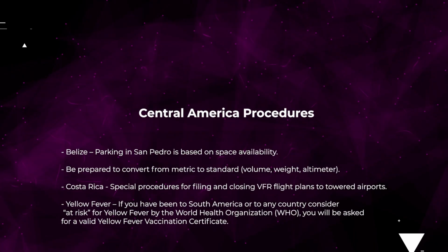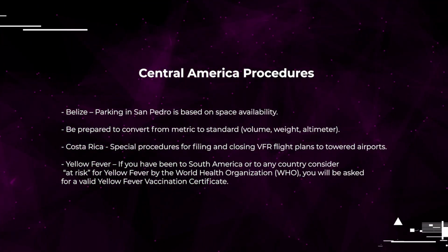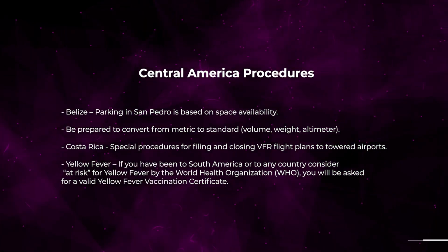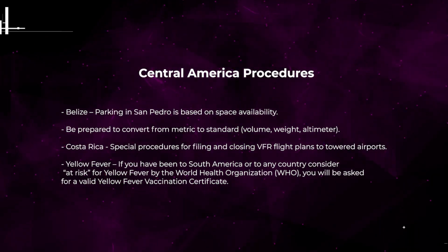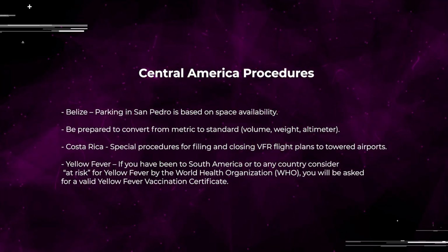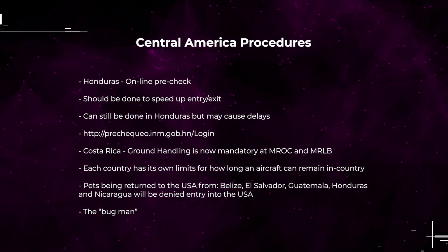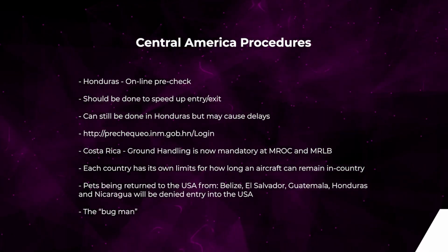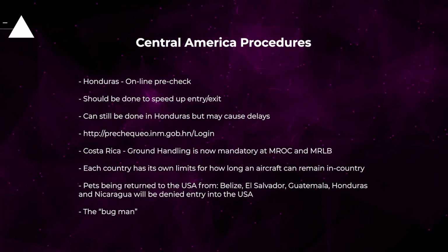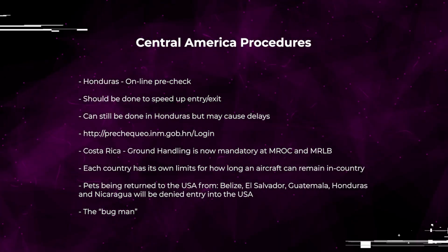If you obtain a permit to fly within Costa Rica, you need to become aware of the local procedures for filing and closing VFR flight plans and the frequencies and telephone numbers required to do so. Health restrictions can also apply. Honduras has an online pre-check system that you might want to take advantage of that can help expedite your entry into the country. Ground handling is now mandatory at the San Jose Airport in Costa Rica, the Juan Santamaria, MROC, as well as the Liberia Airport, MRLB.